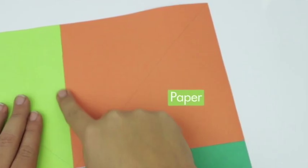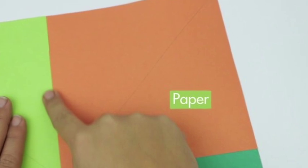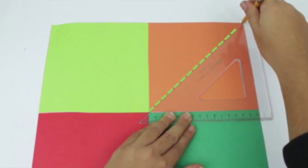Alright, so to build our pinwheels, we're going to use a square piece of paper. And the bigger your paper, the bigger the pinwheel. The smaller the paper, the smaller the pinwheel. And we're going to start with a square. And you can make it any colors that you would like. You can make it one color or many colors. I, for mine, used 4 different colors. And I stuck 4 small squares of paper together to make one big square.